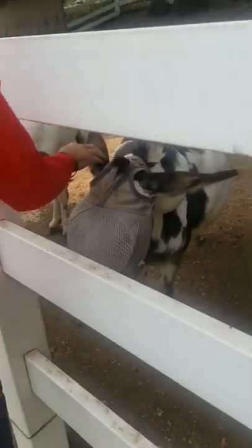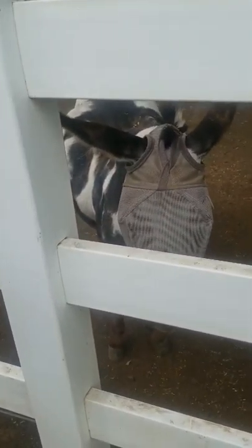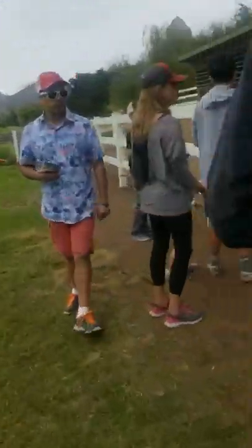Horses and donkeys. You see the resemblance? This donkey. Those are fly masks, so they can totally see through these masks. If you're feeling bad for them, don't feel bad, because if they get an infection or a cut, the flies can lay eggs in there and it gets bad. You see a donkey.